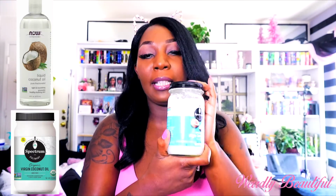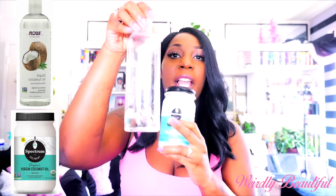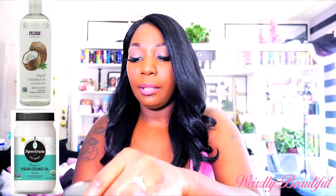Next we have my favorite, the coconut oil. This is just a brand that I got because I couldn't find the Now Solutions, but I did have it at first. I took the label off, but they have a liquid form and a cold press form, so I'll pop both of those up there in case you're interested. Coconut oil has been a love of mine for a long time, and I really love it because it really moisturizes the hair. I love to use coconut oil when I do my moisturizing sealing method.